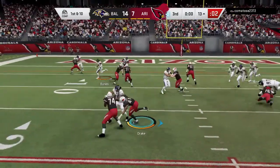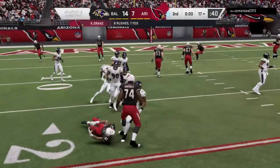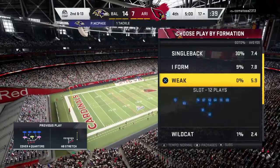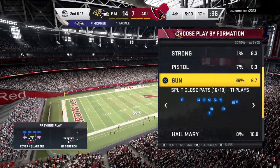They'll run on first down. Drake. 3 quarters have come and gone. This is the National Football League on EA Sports.